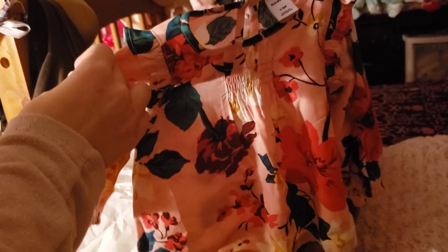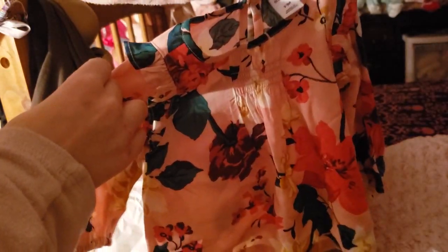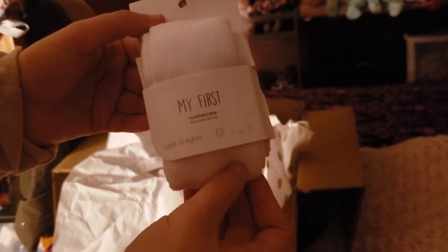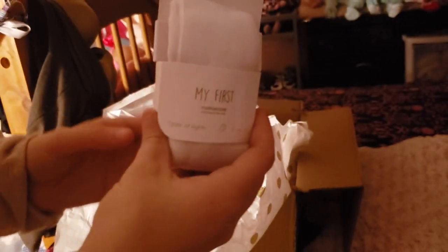Oh, and I love this dress. This was on her in her photos. It is just gorgeous. The color is gorgeous on her, and it's such a beautiful dress. I always love the clothes you pick out, Shay. You send the best stuff. And little tights. That'll just be the absolute cutest thing on her little legs. Oh, what a cute outfit.